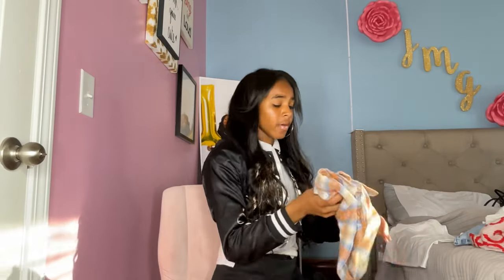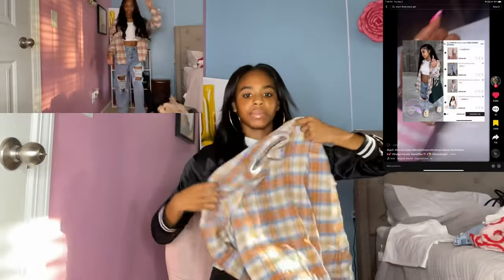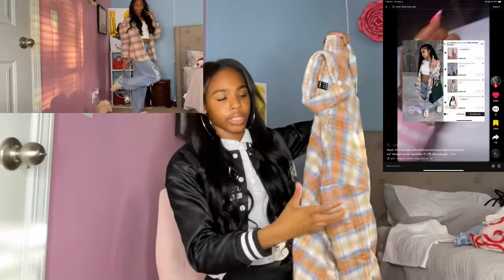Next thing we have is this little flannel. I had got this to go with something. I'm gonna show y'all a little inspo thing.